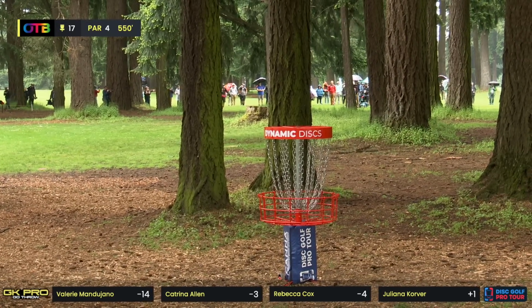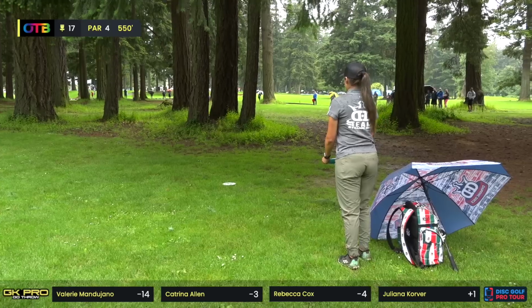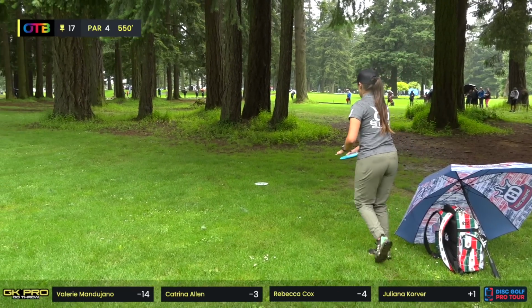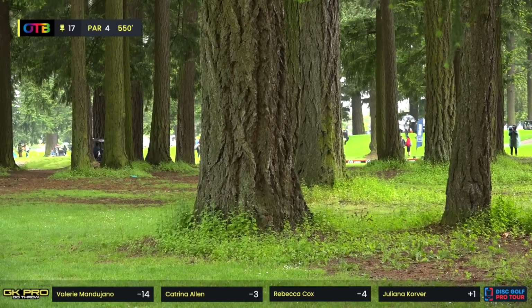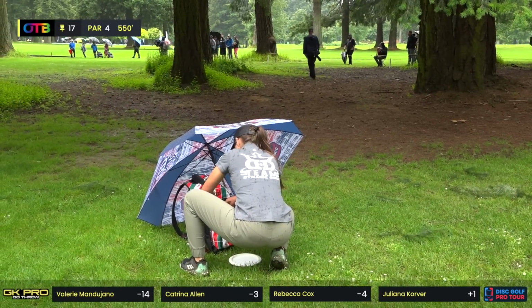Juliana gets up there, I think, to circle's edge. And Valerie, a couple feet to the right is that biggest gap, so she's throwing through kind of a little one here. Playing some wooded golf. Doesn't quite get the turn on it that she wants, and she'll have to contend with that line of trees over on the left-hand side.